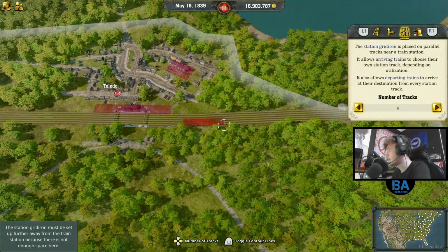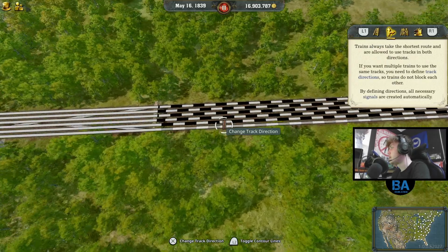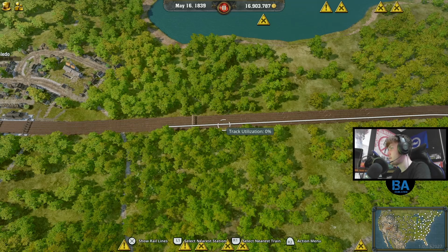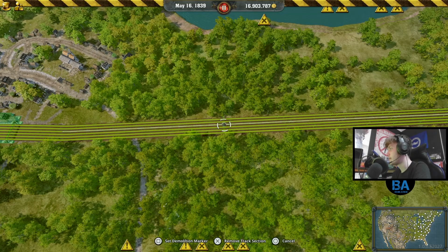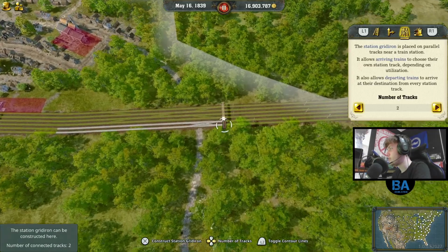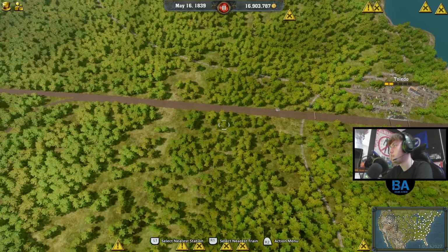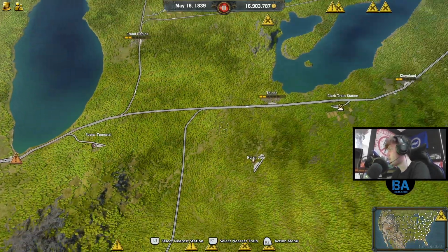And we will make that 6. Not really much point, but do it anyway. That goes like that, and that goes like that. Actually, no, hang on. I am going to change that because there's no point of us having it at 6. So we'll do 4, and then a 2. There's not too many trains that go down the other way, so. Well, that's good. We did cut off an industry there, didn't we?